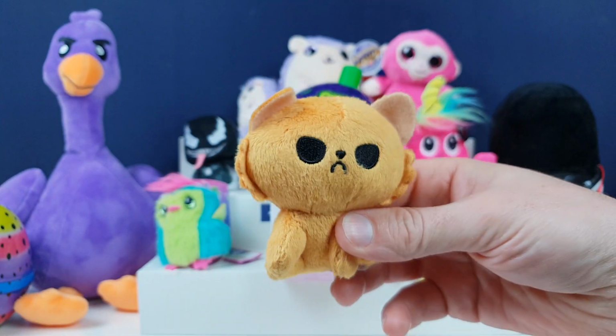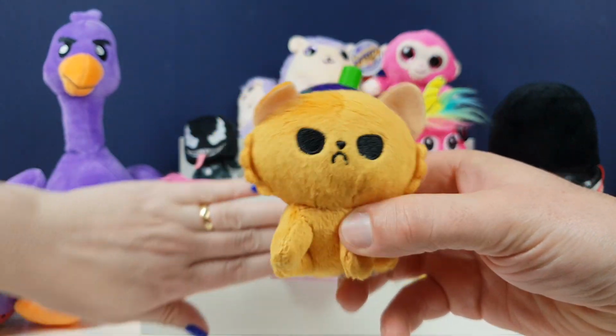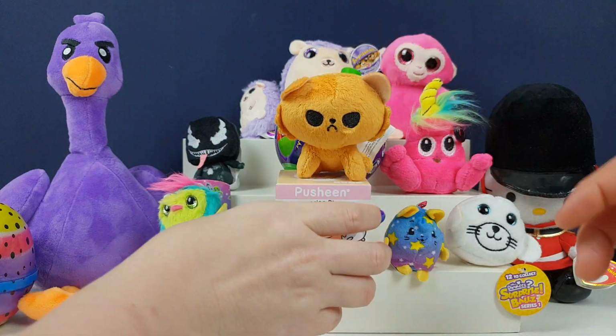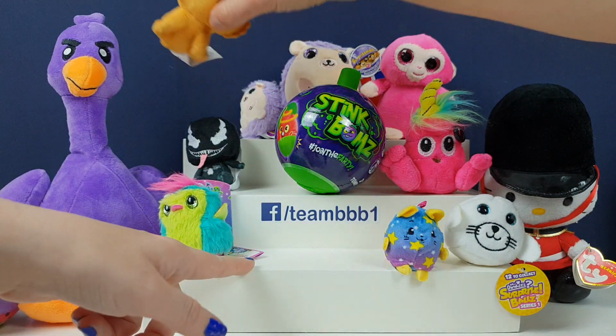Oh, you are adorable. Cutest. I'm sorry, Pusheen. Cover your ears. Cutest kitty ever. Oh, you're going to sit on the Pusheen. It's all right. We'll do Pusheen now. I'll forget crypto. We'll do Pusheen now. There you go. You can sit down there if you want.